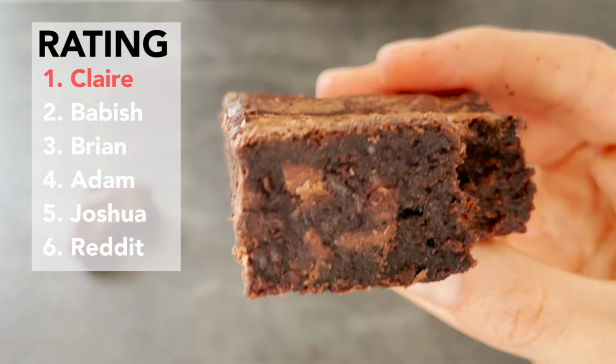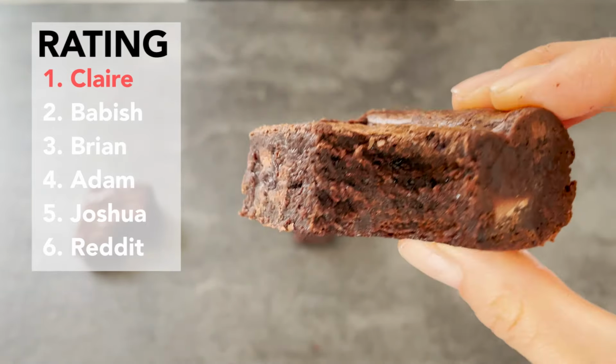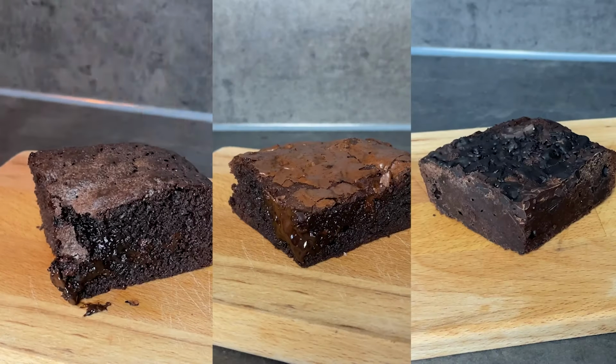For next time, we will come up with our own Brownie Beyond recipe, where we will try to combine all the best features and learnings from Claire's, Babish and Brian Lagerstrom's recipes.